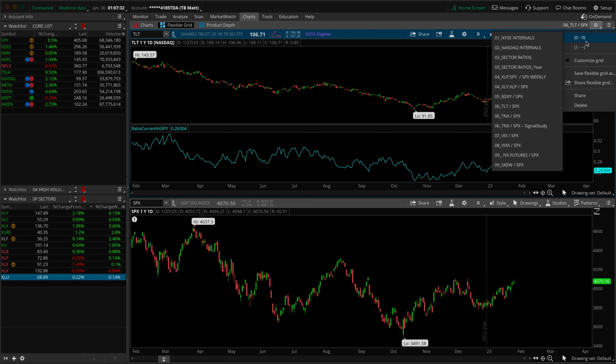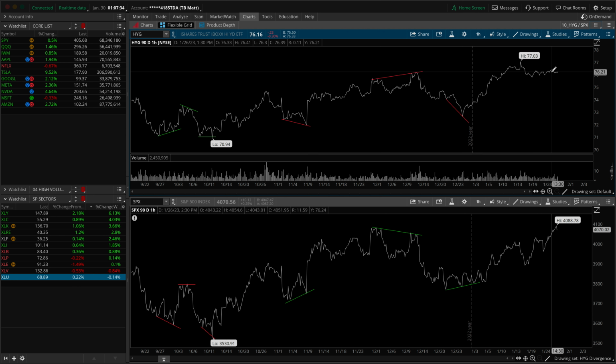What about the HYG? How is the risk appetite of our market? It's staying elevated, right? The SPY actually caught up. This was calling the bluff, right? It was saying, hey, risk on, as the SPY was lagging. The SPY has finally caught up and we're going sideways in the HYG. Strong risk appetite. It is slowing down though and going sideways, probably again holding its breath ahead of the FOMC announcement.